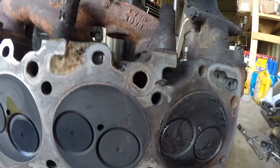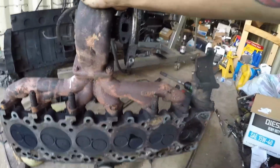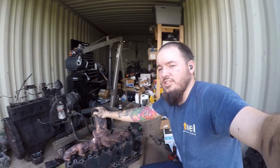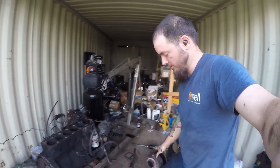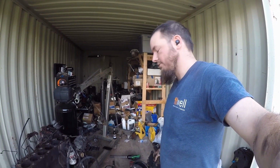So I'm not too worried about it. I'll get this torn down into the machine shop. Only bad thing is I live on one side of a big old town, and he's on the other side and then farther out. So I may actually take it to him tomorrow. I may bust this thing down tonight. I haven't decided yet.